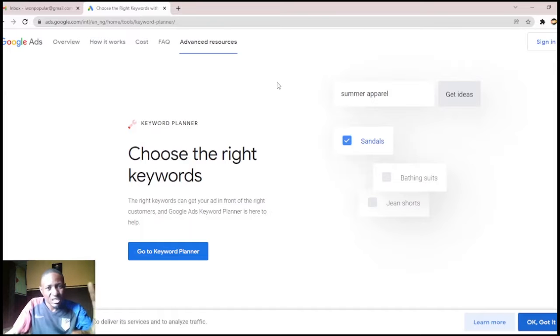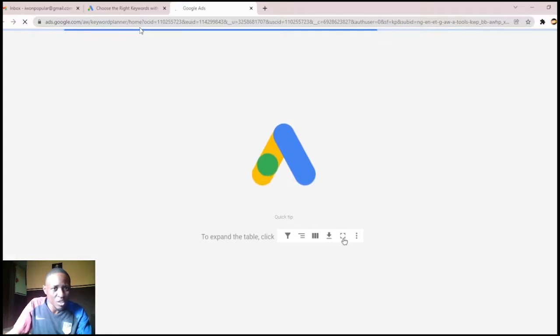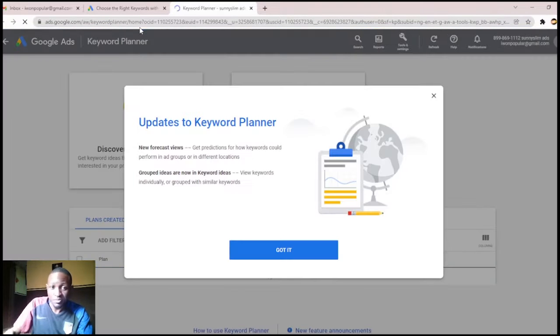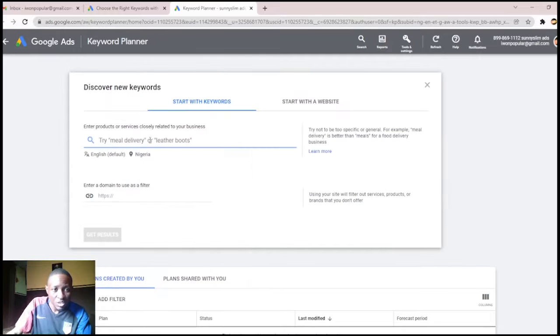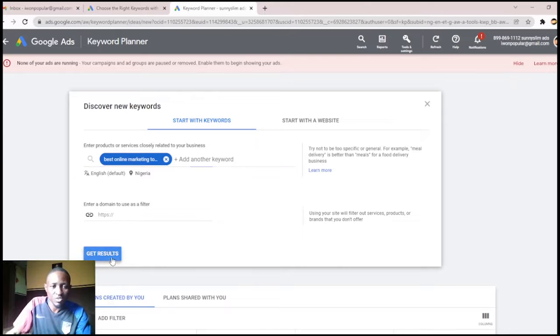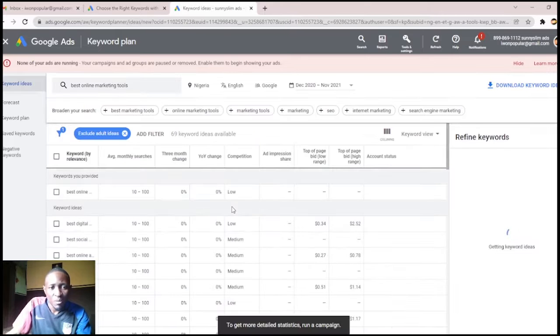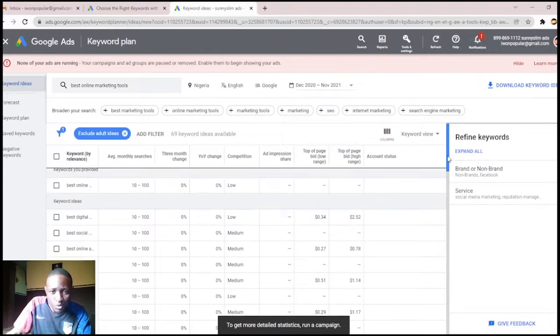since you are promoting online marketing tools. Go to Google Keyword Planner. That's this, owned by Google. It's a free online tool which you can use to search how things are trending online. You can just discover new keywords. You can just search for best online marketing tools. Let's see if this is a nice and profitable affiliate program to promote.